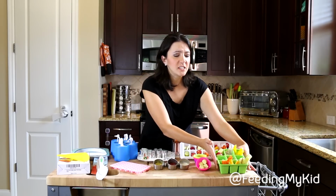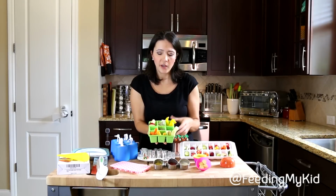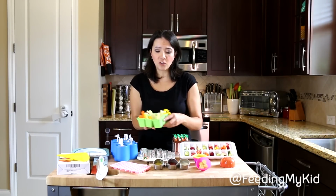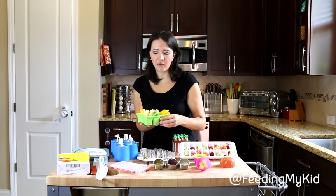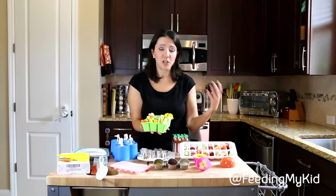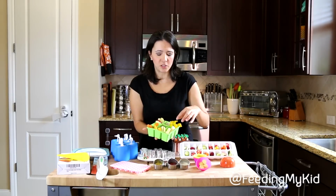And while we're talking about dips and nibbles, these are called Nibble Trays, and you can use them with muffin trays or ice cube trays. The way that they work is, these are actually from baby food, so when you store the baby food, you could reuse them for years to come. So if you're thinking about whether you should buy baby food storage supplies, just think about all the uses you could get out of them.